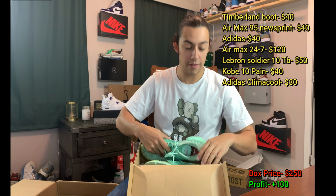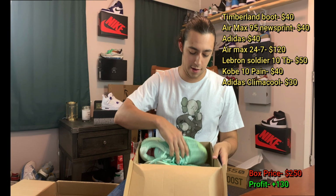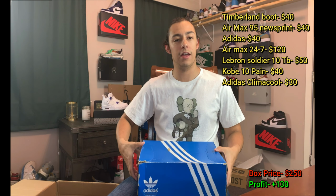If you guys like these, these will definitely be going for a steal price. So if you want to take these off my hands, kudos to you, and I'll throw you some Supreme stickers in there too, if you want to buy that shoe.